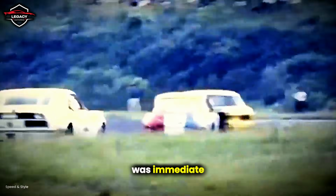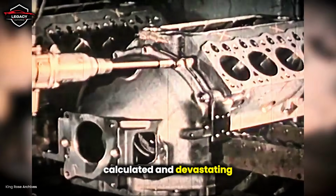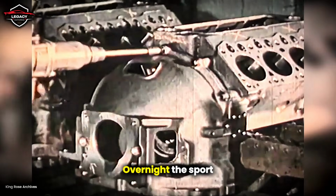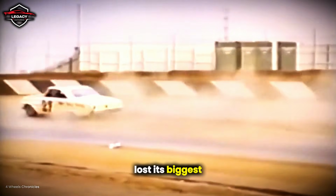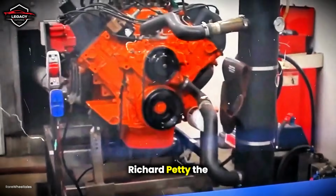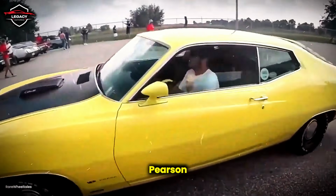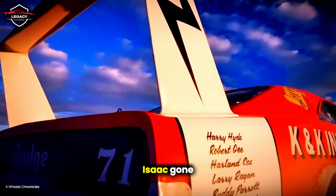If France thought Chrysler would just take the blow and build a conventional wedge engine, he was dead wrong. Chrysler's response was immediate, calculated, and devastating. They declared a total boycott of NASCAR. Overnight, the sport lost its biggest stars. Richard Petty, the absolute king of stock car racing, walked away. David Pearson, Buck Baker, Bobby Isaac, gone.